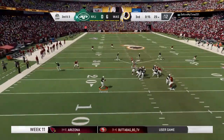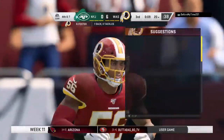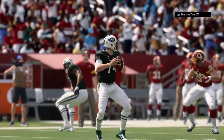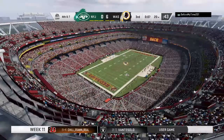Darnold on third down. Under pressure now, Darnold, and he goes down. Reuben Foster drops him for a 4-yard loss there, and that brings up fourth down. Now the defense going to use the first of their timeouts. That'll leave them with 2 remaining. We'll be back after this.